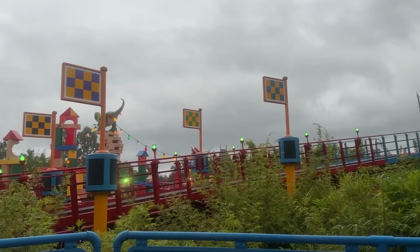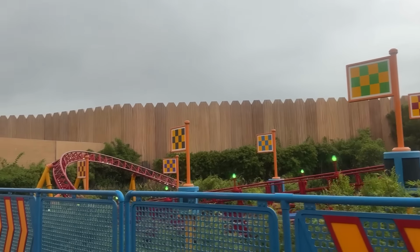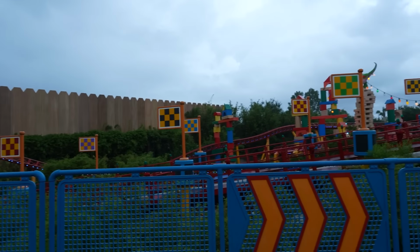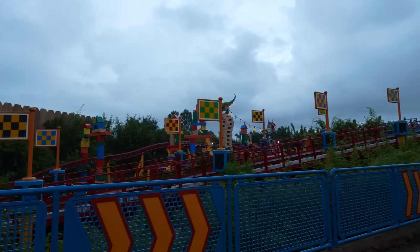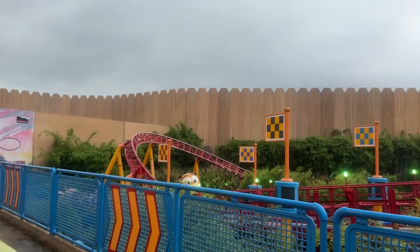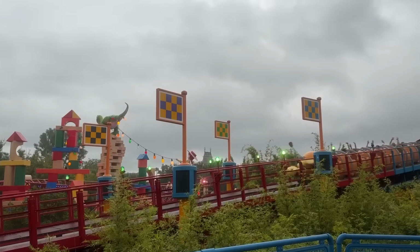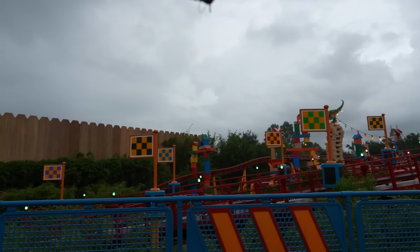Well, it did in fact start raining, but the ride's still operating. I'm under an umbrella right now, and I'm trying to decide if I'm going to ride this ride. I'm going to be very honest with you. Slinky Dog Dash has a 38-inch height requirement, but I always joke that it has a little more bark than it looks like.